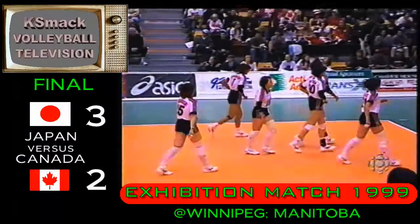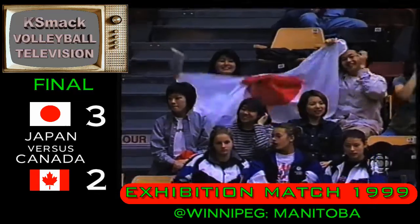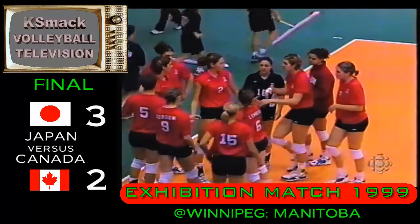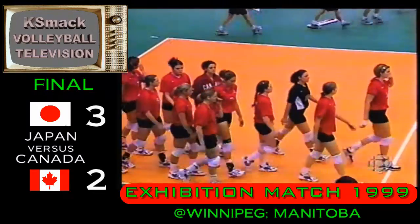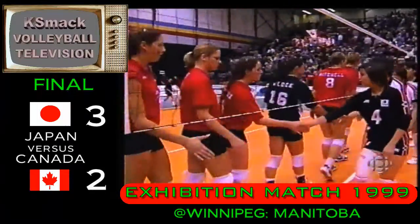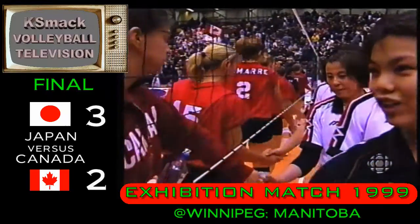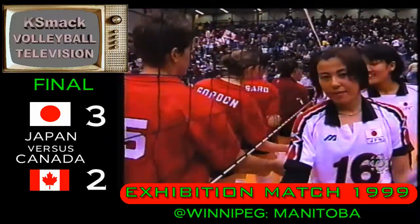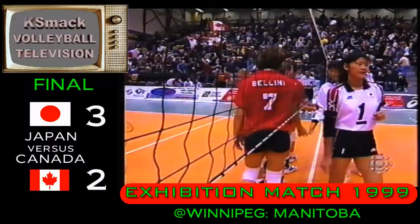Tremendous effort by the Japanese to come back down from 2 sets to 1 to win it 3 sets to 2. So the Canadian record, unfortunately, still intact, Charles. They haven't beaten Japan in a match, but a great effort from this young Canadian team this afternoon here in Winnipeg. Well, it was a really game effort, and you know, in sets 2 and 3, they really dominated Japan. They were unlucky in set 4, where Japan did fight back and won a very tight one, 15-13. So good effort from Team Canada.